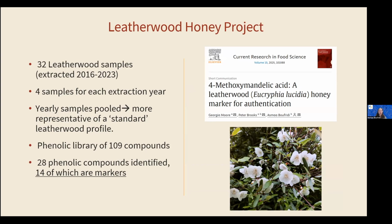We know that those phenolics, because they come from the nectar of plants, can sometimes change if there is a drought or it has been a wet season. So we wanted to make sure that within that same year, we were having exactly the same markers. And we applied our library of 109 compounds. We were able to identify 20 phenolic compounds in all the samples, while we found that 14 were markers, which means that 14 compounds were found in every single leatherwood honey sample we analyzed.